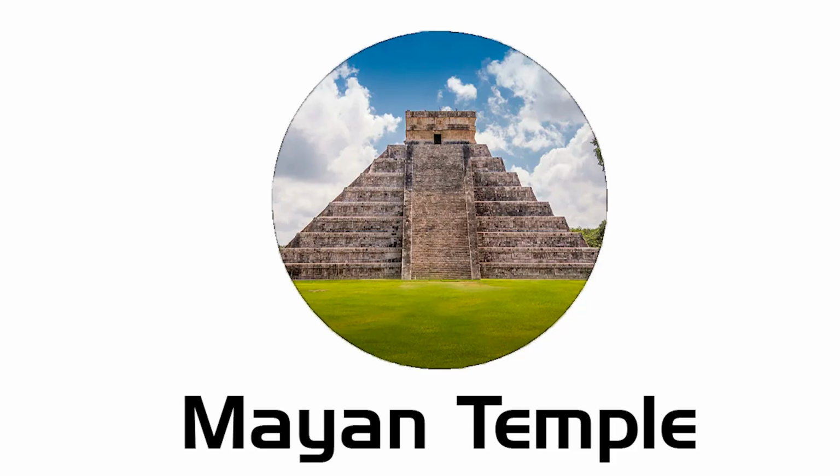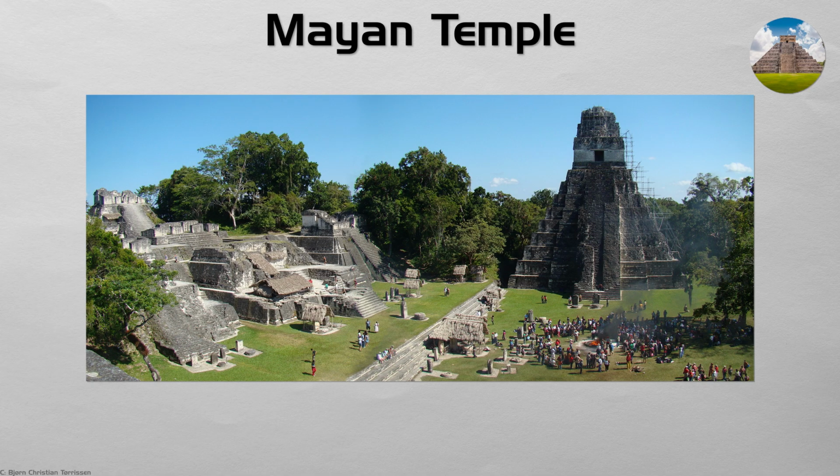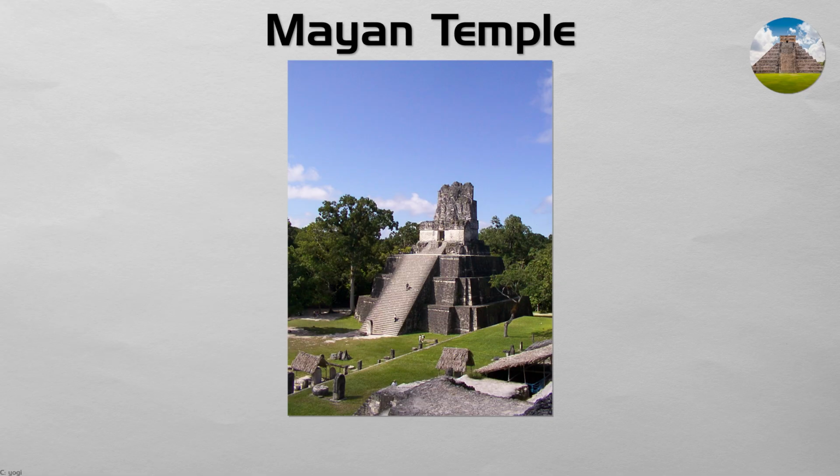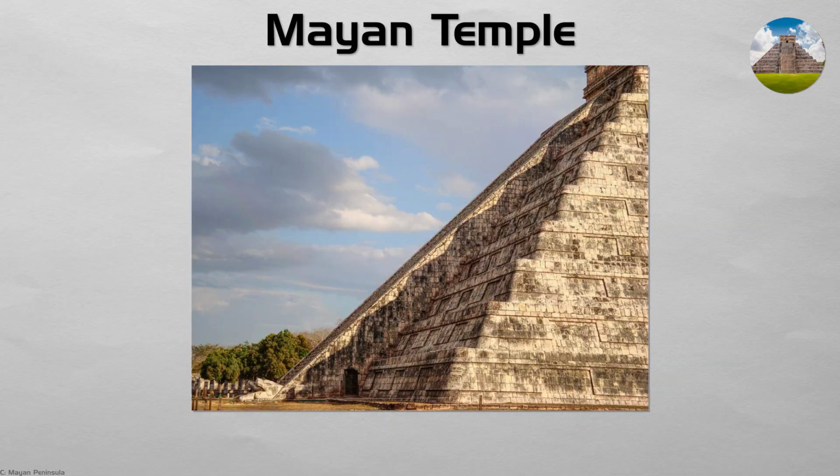Mayan Temple. The ancient Maya of Mesoamerica built incredible stone cities with temple pyramids at their center. These were not true pyramids, but stepped platforms made of cut limestone, with a small temple structure at the very top. These were not tombs, but ceremonial stages used for religious rituals. Mayan architects were expert mathematicians and astronomers, and many of their buildings are precisely aligned to track the sun, moon, and stars throughout the year.